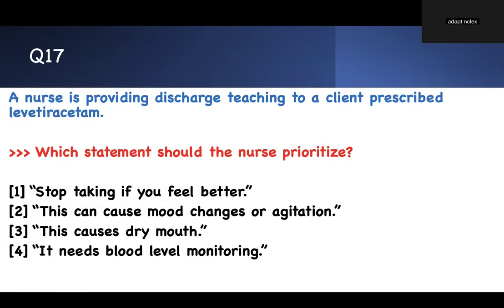And the last question, what do you think? Levetiracetam is Keppra. We use it as a seizure medication. And I explained to you some of the things you should know. Stop taking it if you feel better. Is that good teaching from a nurse? This can cause mood changes, agitation. This causes dry mouth. It needs blood level monitoring. This is the only medication that you don't need to check blood levels for. Levetiracetam doesn't need blood levels, right? It can increase neuropsychotic features, agitation, depression, suicidal thoughts. It doesn't cause dry mouth. And you should not stop it because you feel better, or then you'll have a seizure problem.